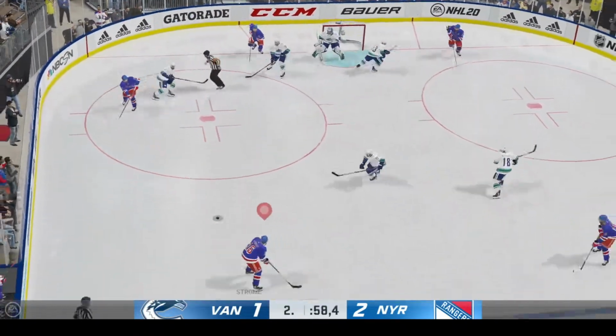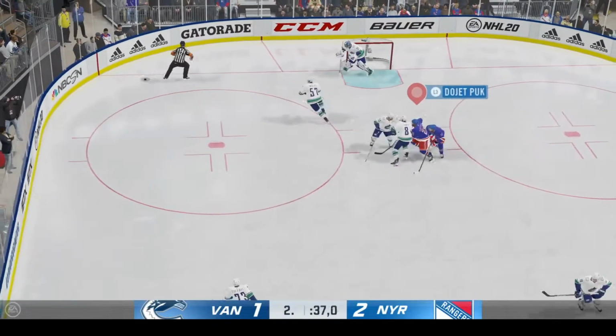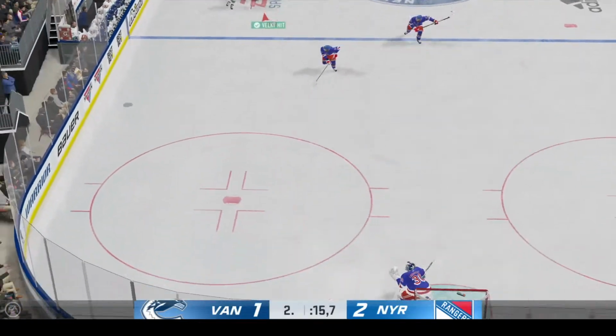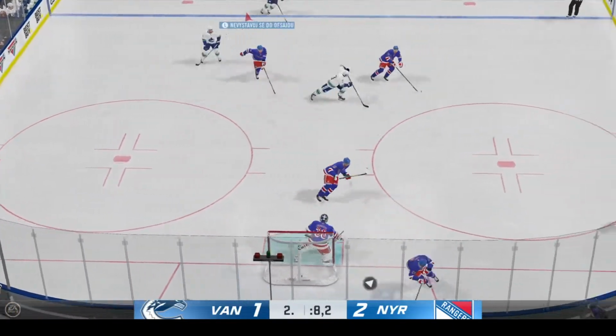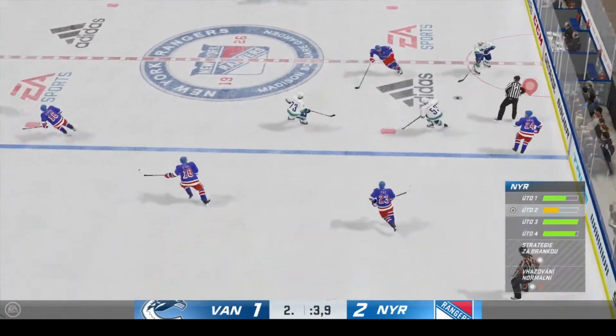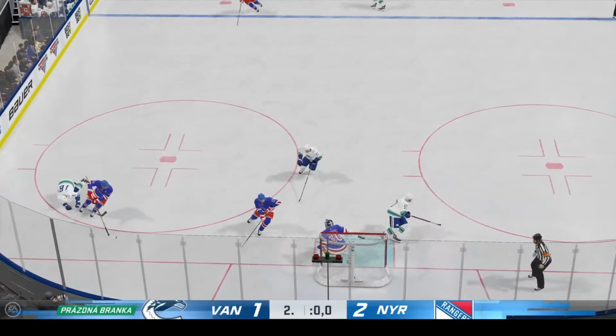I think he got the blocker on it. Well, that probably would work a little better if the stick stayed in one piece. No luck in that stick. Vancouver's got the puck along the wall. Dumps it into the O-zone. The Rangers have a hold of it in the defensive zone. Takes the feed. Referee's got his hand up, signaling a delayed penalty.